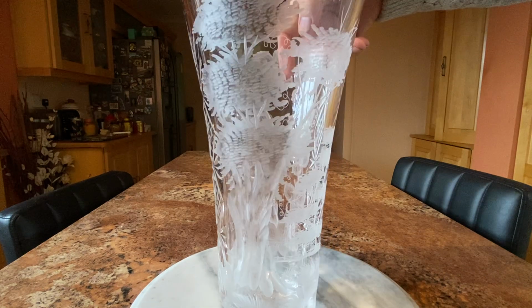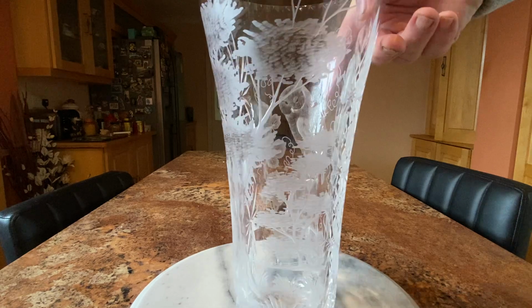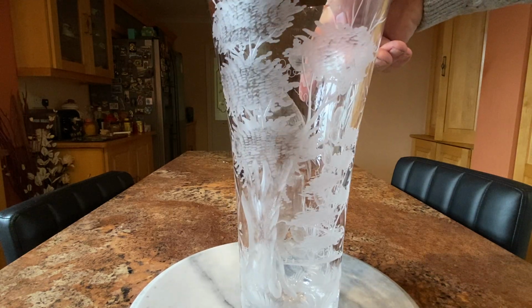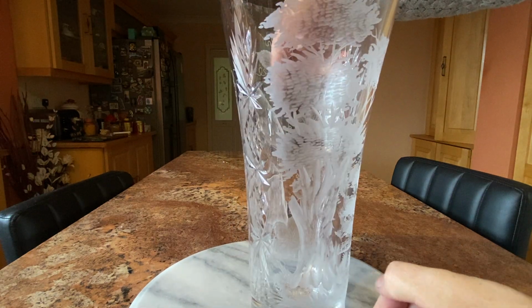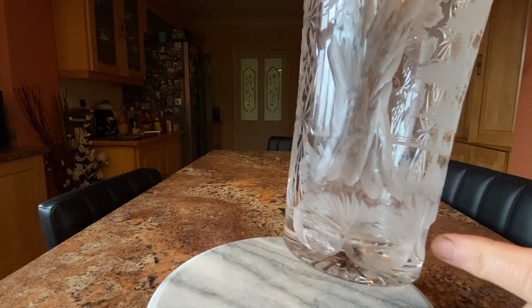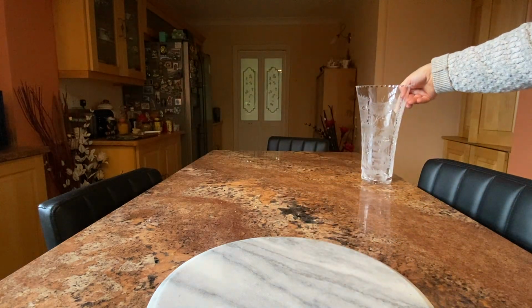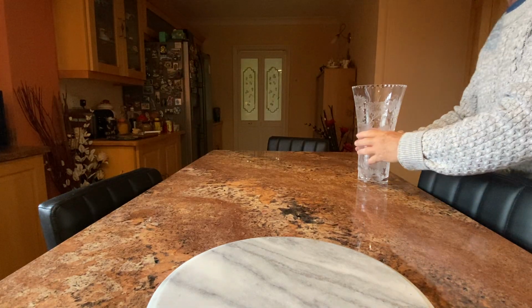There's a trunk of the tree. That's also been cut out. I think you can see from the side view maybe. Because it's quite a thick glass, they've dug it out quite a lot. And you've got these indentations at the bottom as well. So that is glass. Put that away so it's not in the way of the camera.